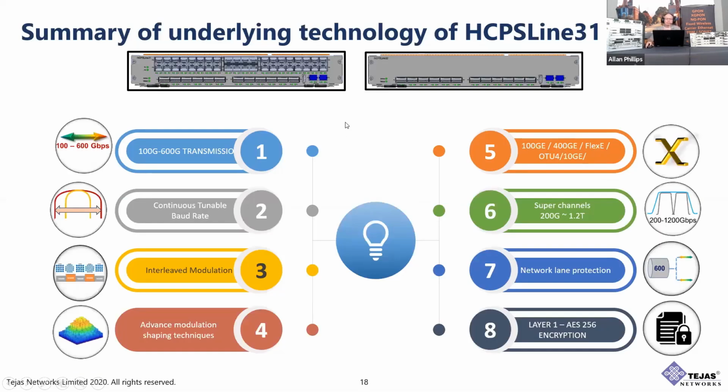So what did that bring you? You have two cards that are able to do from 100 gig to 600 gig on the transmission rate, optimized to make sure that it's viable for you from a dollar perspective. Continuously tunable baud rate, so you can change that as required, and that means you can tune it up or down depending on what your customers require. I can interleave modulation, as described before, so I can have modulations of one rate or another rate. And those modulation and shaping techniques get that 3.5 bits per symbol that we talked about that looked a little strange, but the advanced modulation capabilities will allow that.